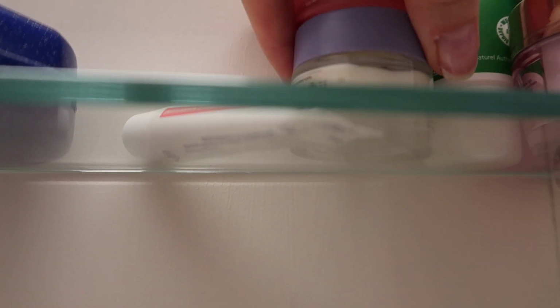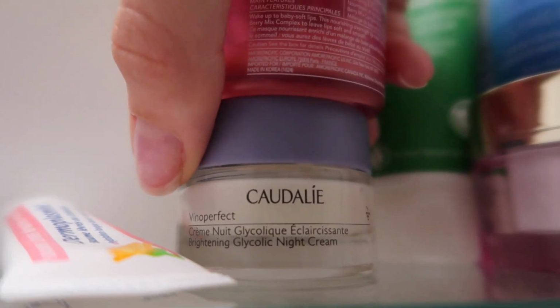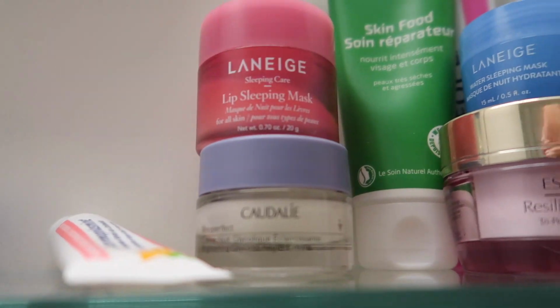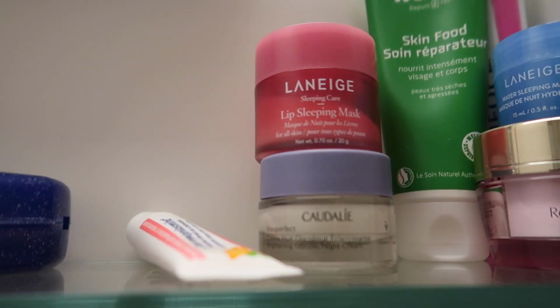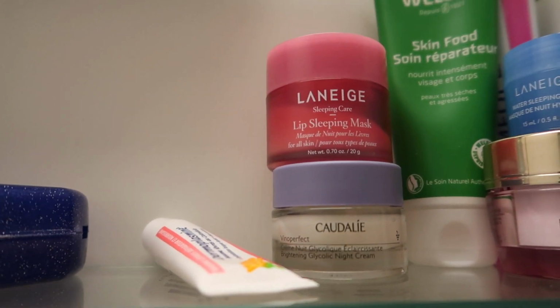And under that I have, this is a Caudalie, the Vino Perfect moisturizer. It says night cream, but I think you can use it either, really. I got it as part of a little set, like a little Christmas Sephora, you know, those sets that they do around the holidays.